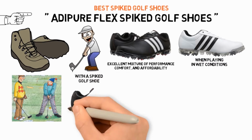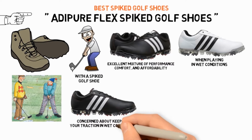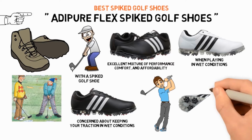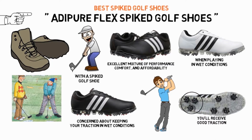If you're wearing a spiked golf shoe, you're probably already concerned about keeping your traction in wet conditions, so waterproof capabilities in these shoes are important. With 7 spikes on the sole of the Adipure Flex, you'll receive good traction. 3 of these spikes are tightly bunched in the heel area, giving you extra traction for generating power.